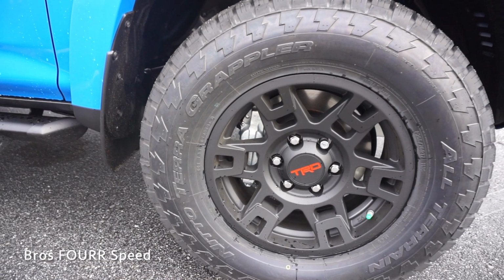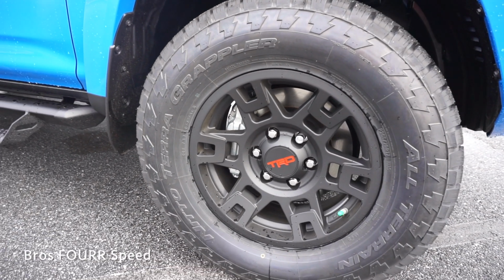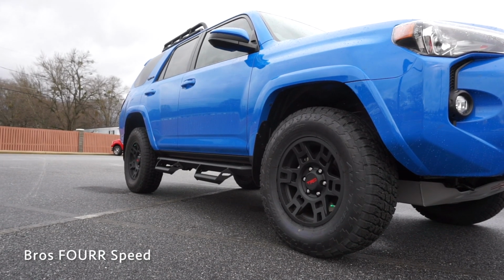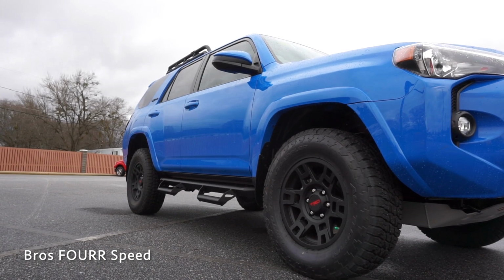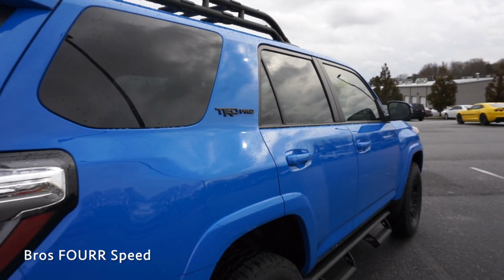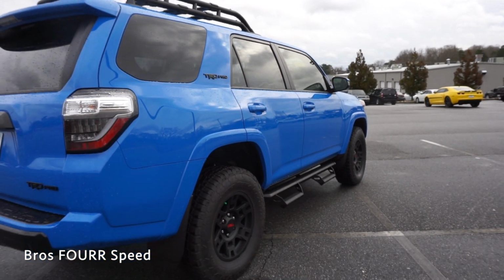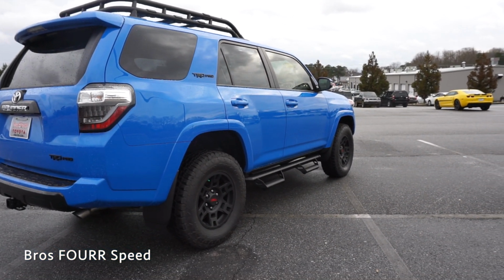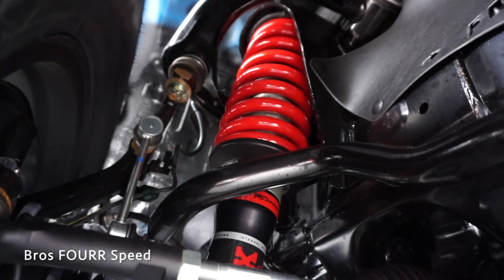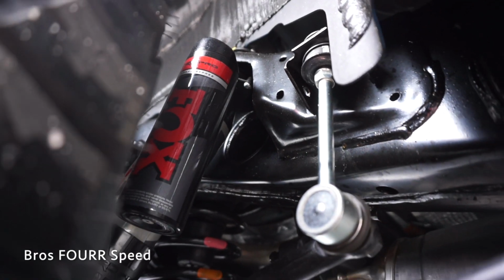Moving to the side, this features 17 by 7 inch 6-spoke matte black TRD wheels wrapped in 31 inch Nitto Terra Grapplers. The side mirrors are body colored with a TRD emblem behind the rear window. 4-wheel disc brakes are offered with the rotors up front measuring 13.3 inches and 12.3 inches in the rear. And the biggest feature for this SUV is the TRD Tune 2.5-inch coilovers up front and Bilstein high-performance 2-inch shocks in the rear with built-in reservoirs.